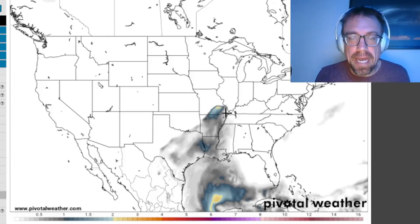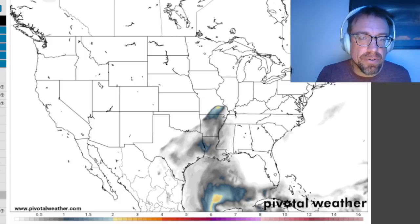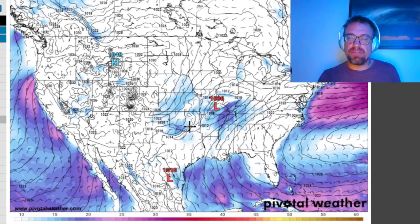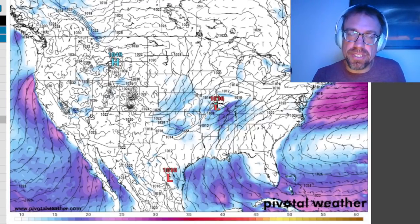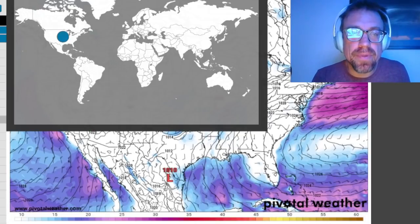And even a little pop of instability goes up into southeastern Missouri with a warm front and that surface low moving up through the Ozarks into southern Missouri. There's that surface low, a weaker surface low with a front coming back behind it, surging down through the southern plains. Slightly more of a subtle surface low approaching the St. Louis area by this time.